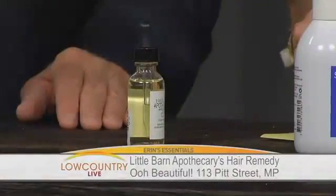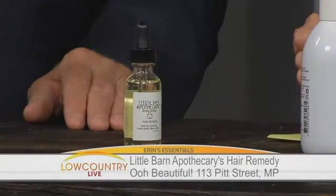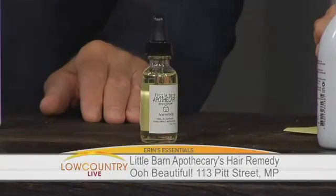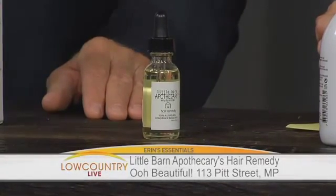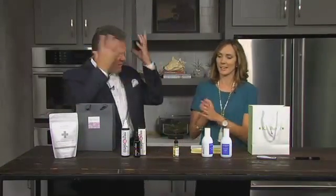All right, also at Oh Beautiful, we have this right here. This kind of keeps your hair shiny and hydrated. It's called Little Barnes Apothecary Hair Remedy. It's a nutrient-rich plant oil. It provides shine, moisture, and softness to even the most damaged and frizzy hair. So if you're like me and you use the flat iron every day or the curling iron. So you just put a couple drops in your hand and then run it through your hair? Yeah, I think anyone in Charleston could use help with frizz. With this humidity and heat, right?